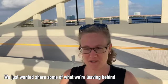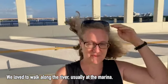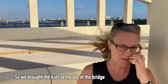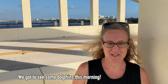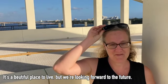Morning in Daytona. We just wanted to share some of what we're leaving behind. We love to walk along the river, usually at the marina when we're here. Rick and I walk almost every morning. And so we brought the kids to the top of the bridge just to see one last time the view from near home. And we got to see some dolphins this morning. It was an awesome surprise and an awesome goodbye for us. So it's a beautiful place to live, but we're looking forward to the future.